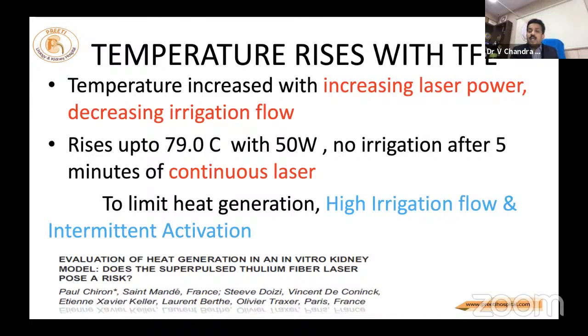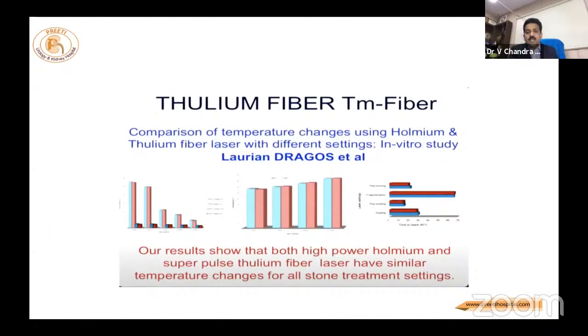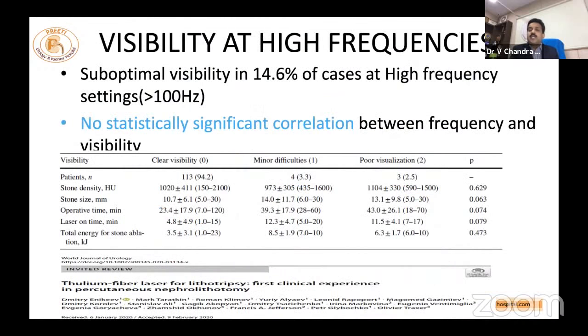But if you use it continuously for 5 minutes with 50 watts, 79 degrees centigrade is reported, which is not good for the body tissues. So irrigation or stopping in between, as Khurshid Ghani told, is better, especially if you don't have the vision. Here, one more study from Larian Bragas et al. tells that there is no difference in the temperature.